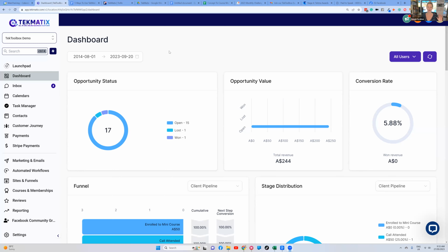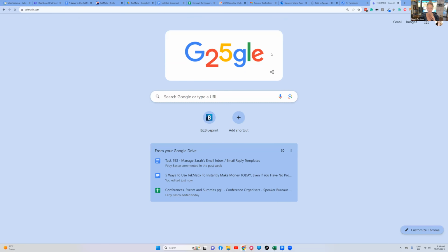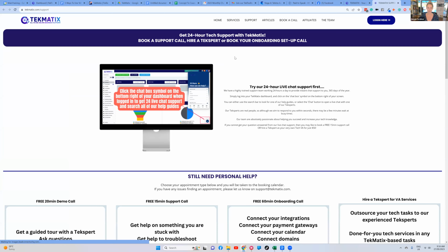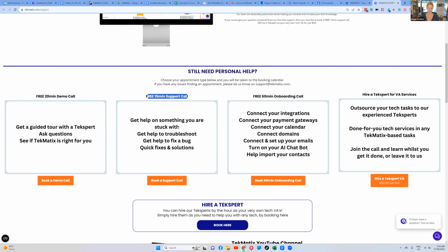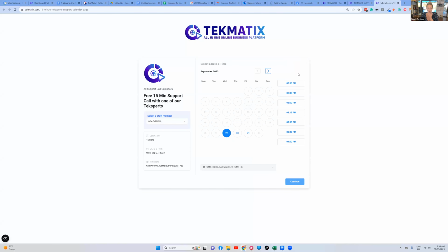Let's show you how to do that. Inside your Techmatics account, before you can create a calendar, you need to connect your calendar. Now, if this bit scares you, do go on over to techmatics.com, and on the support tab, you will see that you can book a free 15-minute support call with one of our tech experts who can connect your calendar for you. So if you go to the support tab here, scroll down and you'll see we've got a free 15-minute support call. When you click that button, it will open up the calendar that will give you all of the different slots available to get one of the tech experts to help you.